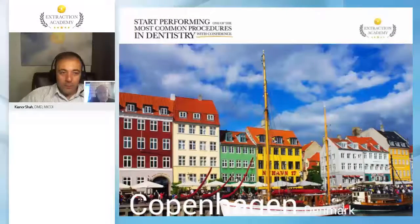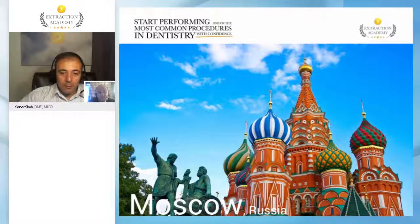Then, after Cologne, we're going to go to Copenhagen, and we're going to have a course setting there. And Copenhagen is very beautiful. I've been there several times. Following Copenhagen, we're going to stop off at Moscow. And in Moscow, we're going to do that during the dental salon. That's going to be specifically April 21st. And that's a very nice meeting if you're looking to visit Russia. If you've never been there, you can do some sightseeing and learn at the same time.